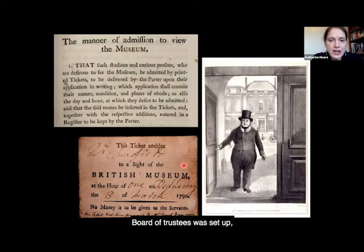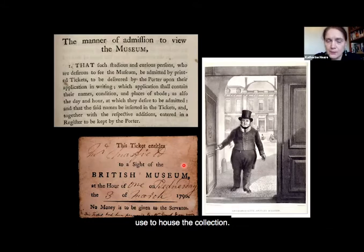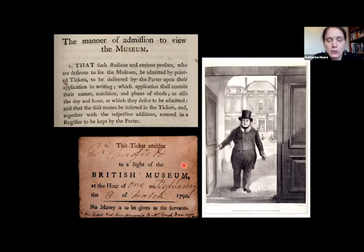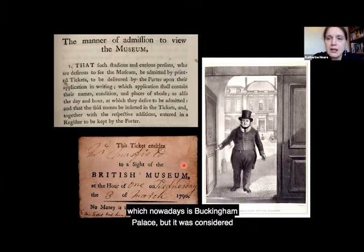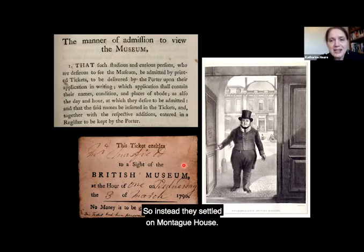The Board of Trustees was set up, and the Board of Trustees decided that they were going to look for a suitable building in London that they could use to house the collection. One of the buildings that they considered was Buckingham House, which nowadays is Buckingham Palace, but it was considered that the building was in too bad a state of repair and was actually not in a suitable location for a national collection with the number of visitors that they would expect to want to access the collection. So instead, they settled on Montague House.